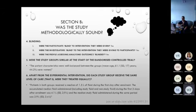Now, question 5, which is, were the study groups similar at the start? They give a lot of statistics in the paper about the demographics and the characteristics. I couldn't find specific statistical analysis to say that there wasn't any significant difference, so that would be something I'd want to know. They themselves have stated that the patient characteristics were well balanced, but I'd like to see ideally some statistical analysis behind that. But looking at them myself, they appear to be sort of similar.